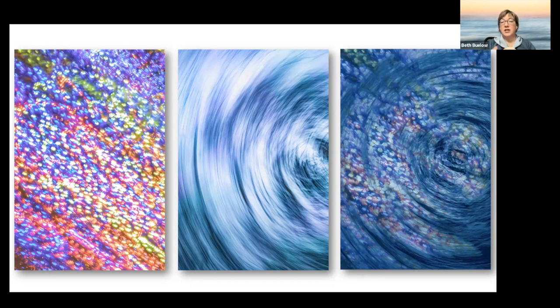And this is an image I created during an ICM workshop. And I love it because it can be interpreted in different ways. It has a sort of cosmos kind of feel. A bunch of people said they saw like a whale eye, which I thought was really interesting.